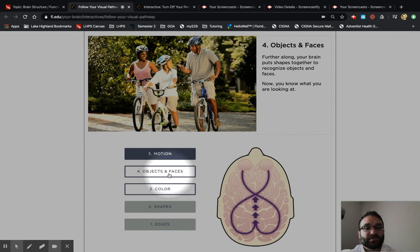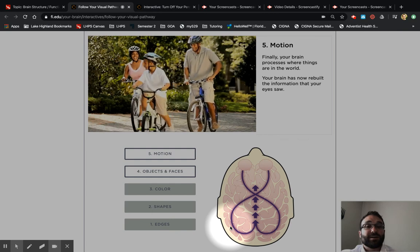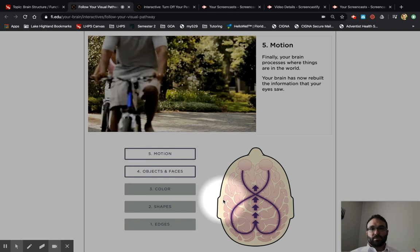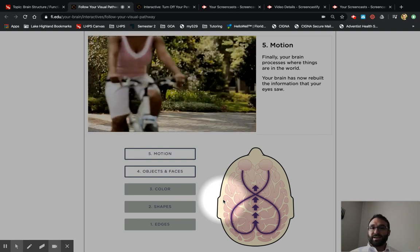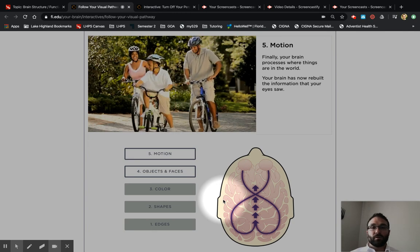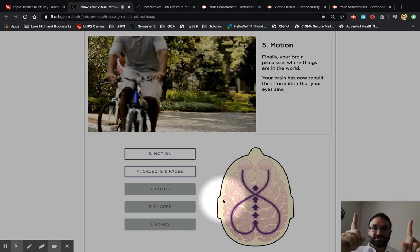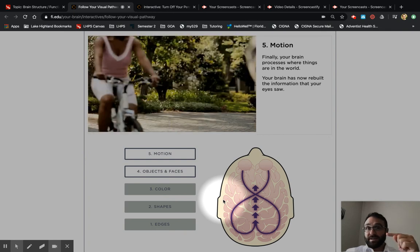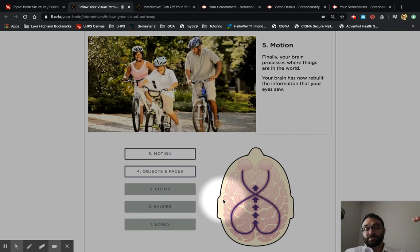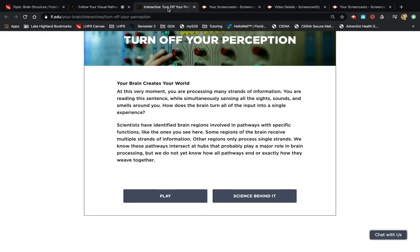And then we start seeing objects and faces moving forward. And then we start processing the motion. Again, remember the eyes are just like a video recorder. That's all they're doing. They're just letting light in. It's the brain that is actually the microprocessor, making sense of the world around you. Crazy enough, what you see gets crossed. What actually goes into the eyeball, since the lens gets flipped, is a flipped picture, and then your brain has to reflip it. Crazy, isn't it? All right, so let's move on.